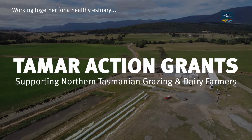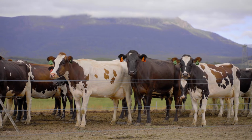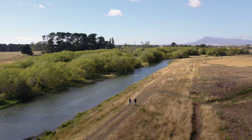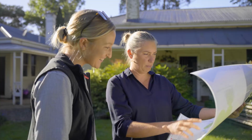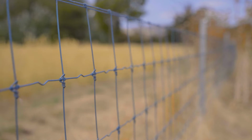The Tamar Action Grants is part of the River Health Action Plan, and our outcome is to reduce pathogens from entering waterways all the way across the catchment. So at NRM North, we have a team of catchment coordinators, and they're ready to assist all grazing and dairy landholders with their projects, and they can help you with a range of things like mapping, budgets, fencing locations, where to find supply or materials or contractors, and they're always available to help on hand with your project.